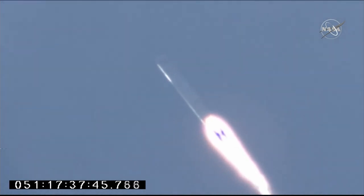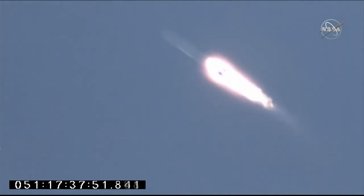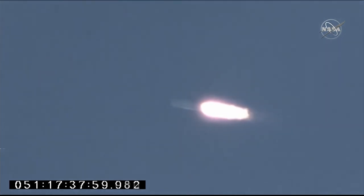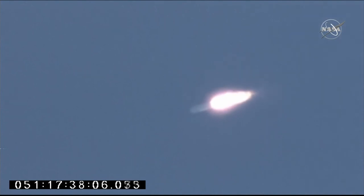Everything still moving nominally as we look for capture today at 3:40 a.m. Central Time. Good core pressures. Engines remain steady. Attitude nominal. Max.